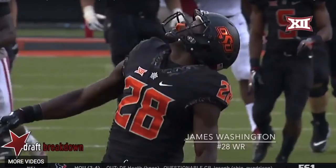I'm Brian Johannes, and I've got a fun little tape for you here on James Washington, Oklahoma State receiver, a guy that a lot of people know about because of his ability to make big plays down the field. So what I'm going to do today is look at two plays and illustrate in these two plays basically what James Washington is as a prospect, both positively and negatively.